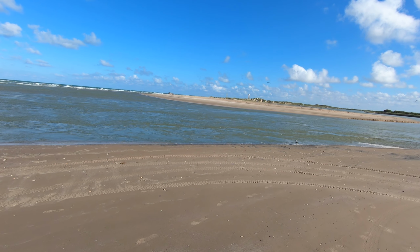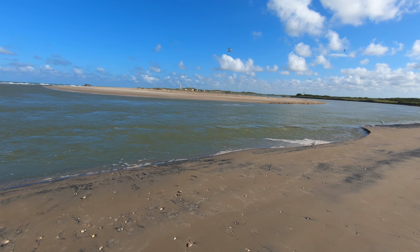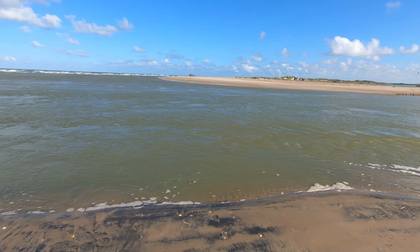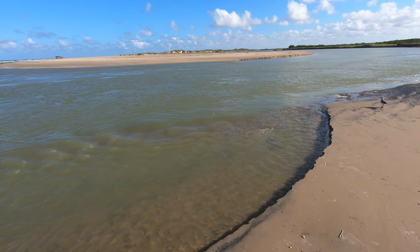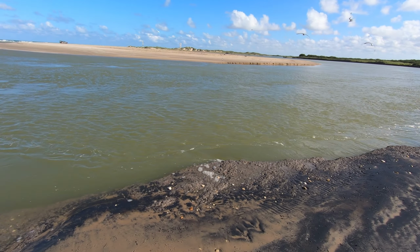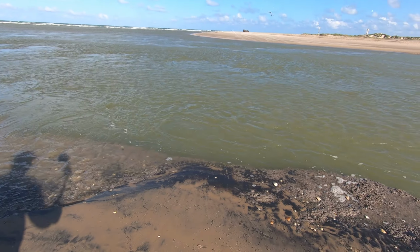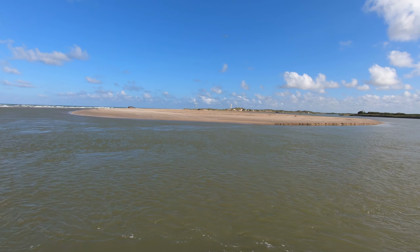Look at the water. It's kind of a very strong current here. Thousands of gallons of water is just pouring out here. Wow. What a pretty place. Yeah, and as you can see, it just ends right here. These seashells are on the southern tip of Texas, I'm sure.